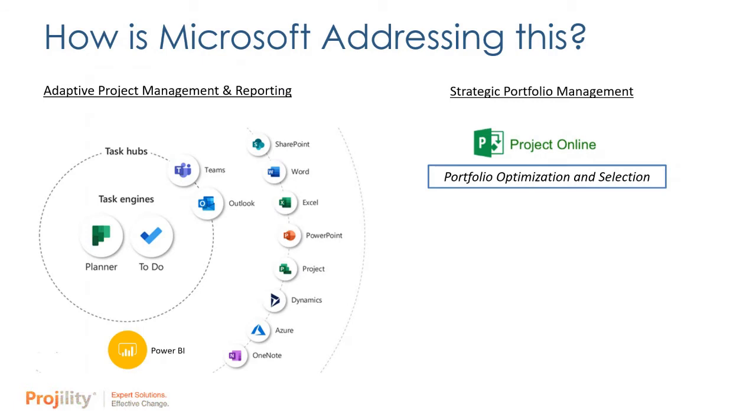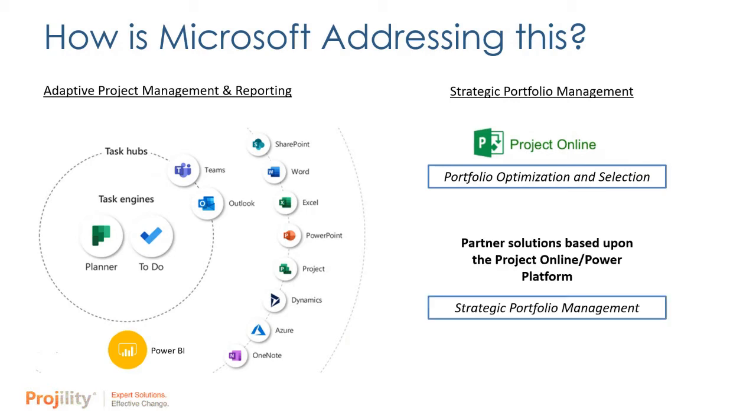The majority of our clients, and Ange mentioned this a little bit, are using the Project Online solution for portfolio optimization and selection, or at least they're kind of moving into that realm because they already have the projects, they already have portfolios. Why not use it to model out solutions? We're also seeing partner solutions by companies like Projility and other partners based on Project Online and the Power Platform to do that strategic portfolio management that Gartner talks about at the top level.